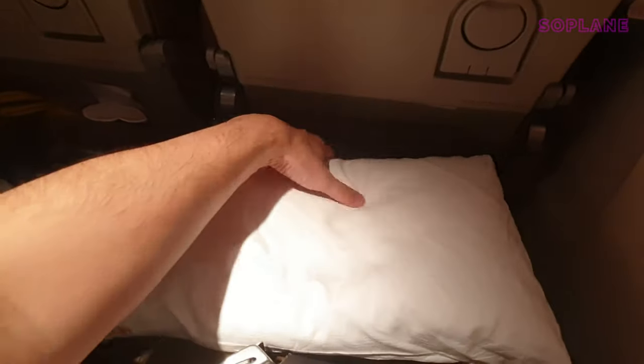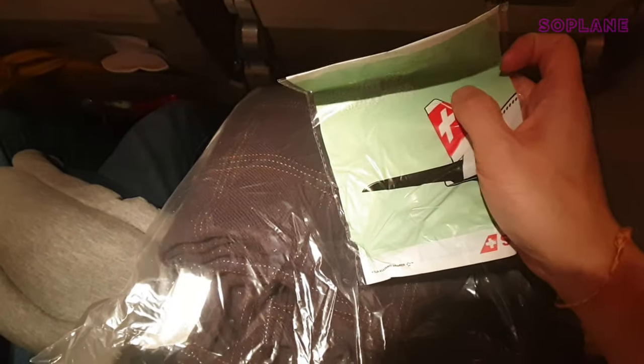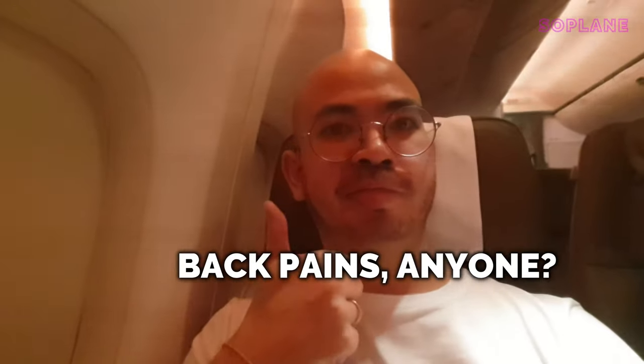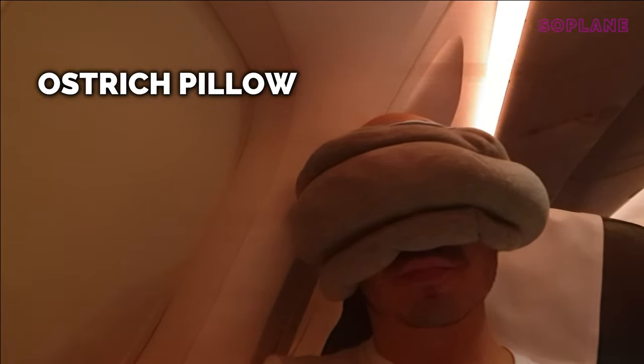And upon boarding, a pillow, blanket, and earphones were waiting at your seat. I do like to bring my own gear though. A memory foam pillow is great for your back pains, especially when you get to my age. And my all-time favorite travel companion is the ostrich pillow, without which I really can't sleep anymore on planes.